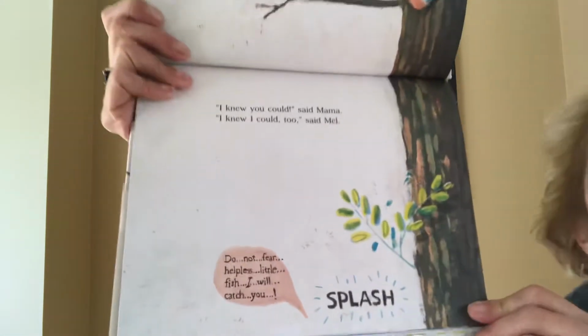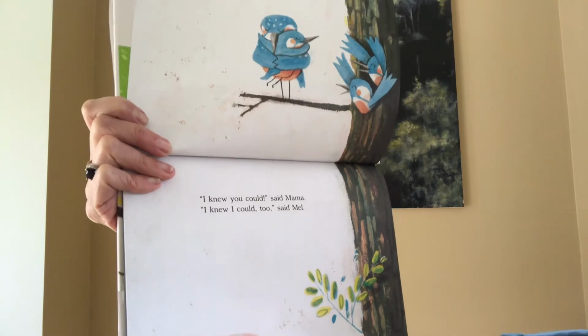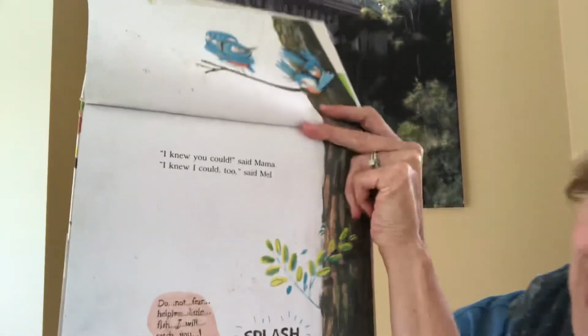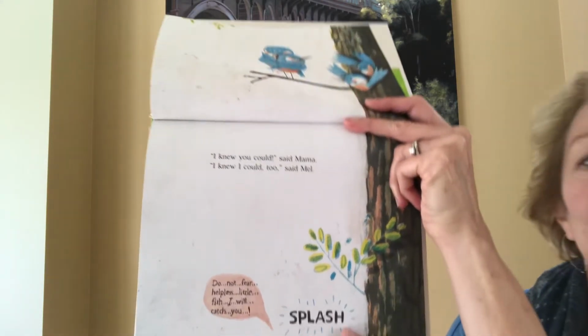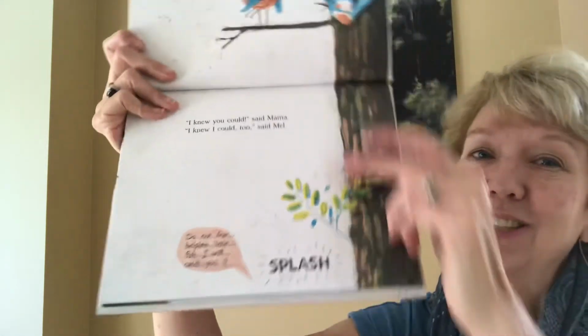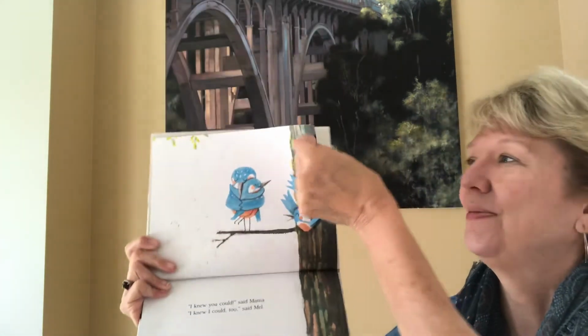This down here, look, it says, do not fear. This is the snail talking, but we don't see it. Helpless little fish, I will catch you. Splash. Snail didn't catch the fish or the bird, did it? But she made it.